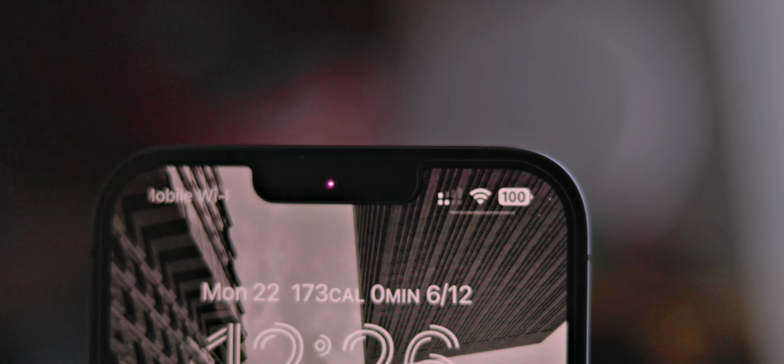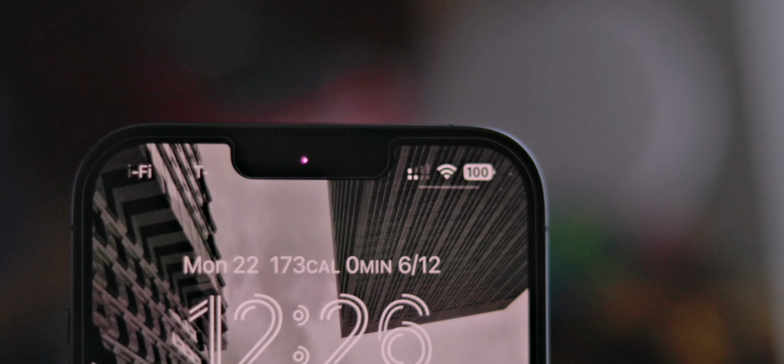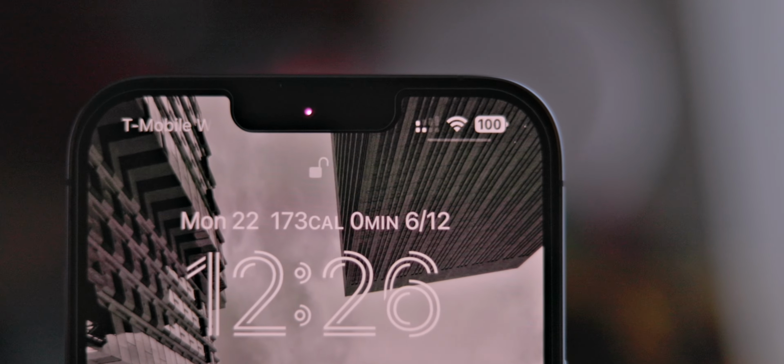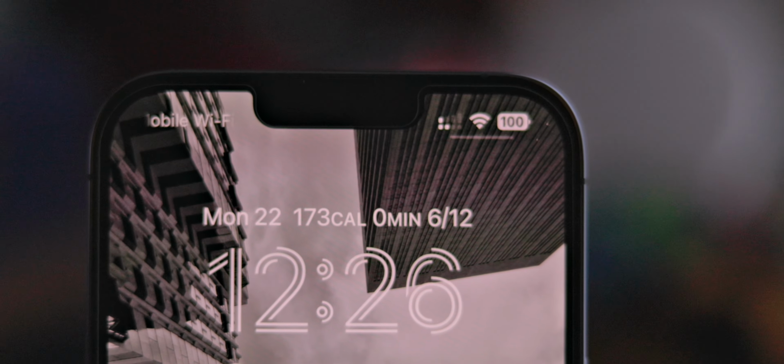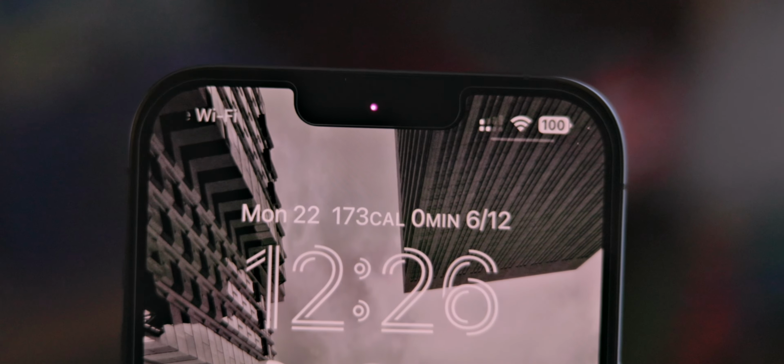So one thing I do want to note too with the 13 Pro and the Pro Max is that the speaker on the top of the device is actually more towards the edge now versus in the notch like it was previously. Of course, this was to make the notch smaller, but it doesn't really change the quality of it, but it is something to note just because it looks kind of odd, but I got used to it after a while. And yeah, I mean, it's fine. So that's pretty much it for the design of the iPhone 13 Pro Max.